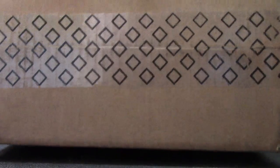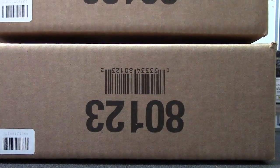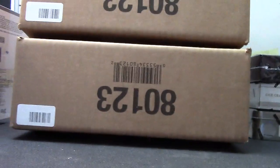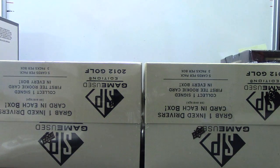We'll open this up, throw the die to see which case we break, and open that up and pull the die. See which one of the 4. All right, we have 1, 2, 3 top, 4, 5, 6 bottom. We'll do 1, 2, 3, 4. Here we go.